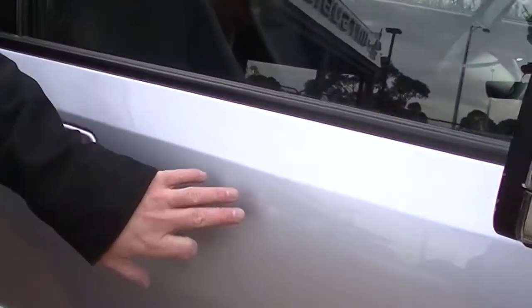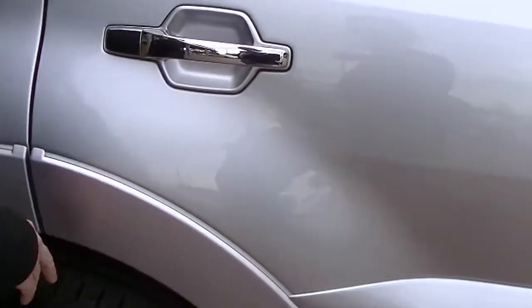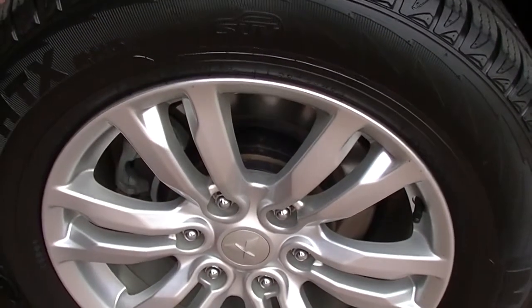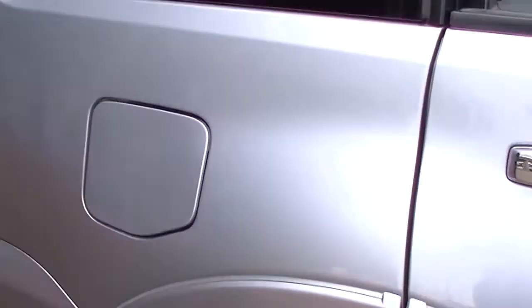Looking at the paintwork, once again, a couple of minor marks down on the driver's door. Looks like where another door's been opened into it. They have been touched up, so no big issues there. And looking at the passenger door, very good condition. Do have a minor blemish down there. And coming from there, we go down to our tyres. Really good tyres on the back here. And once again, looking at the rear alloy wheel, really good.